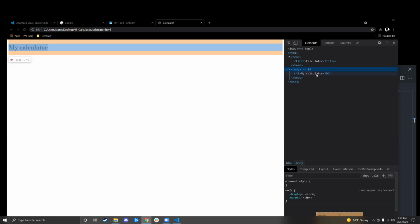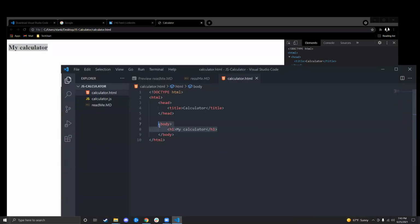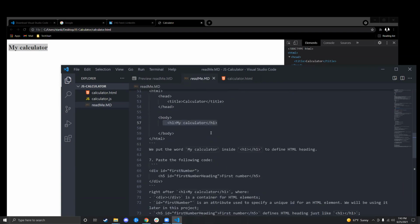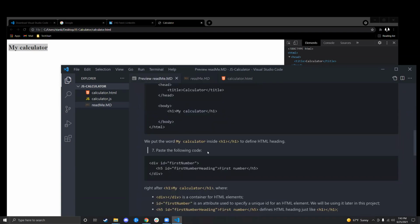And this is actually the string or the text, my calculator, which is located in my Visual Studio Code right here. So let's proceed. We put the word my calculator inside the H1 tag. So after that, let's proceed. Paste the following code. So I'm going to copy it, copy, and then paste it right after the tag H1, the heading H1.